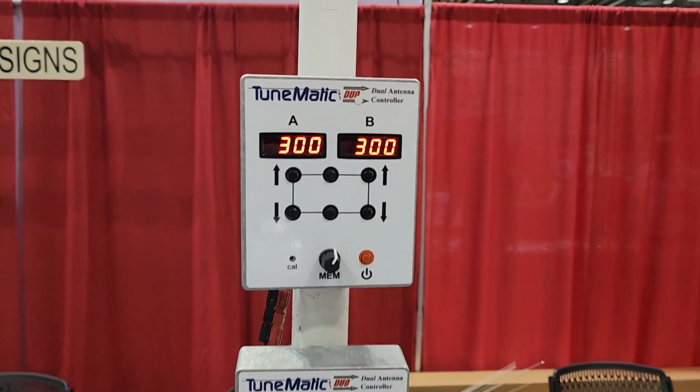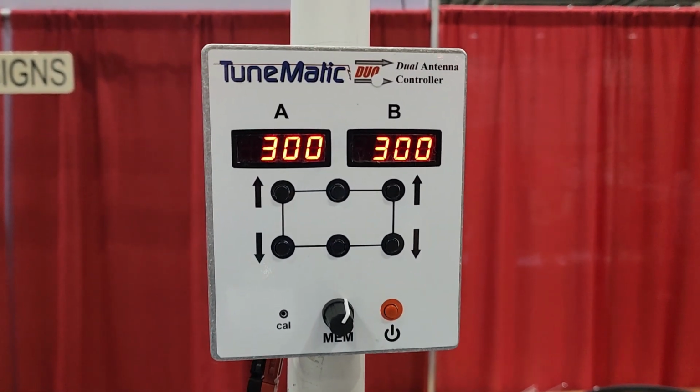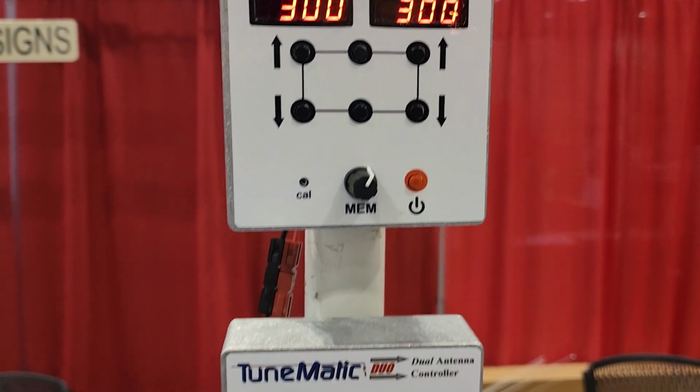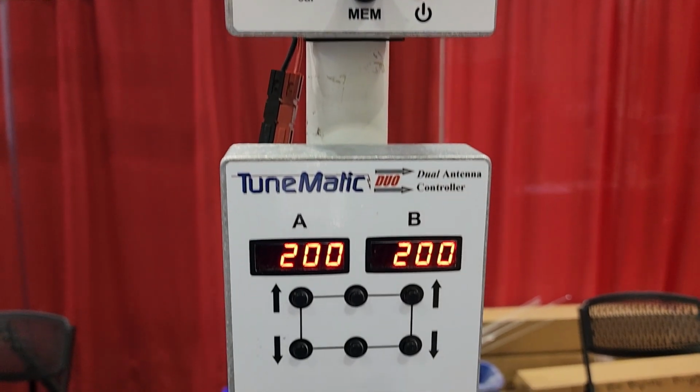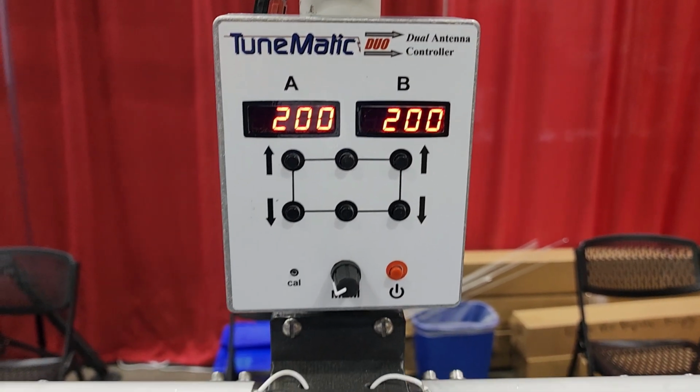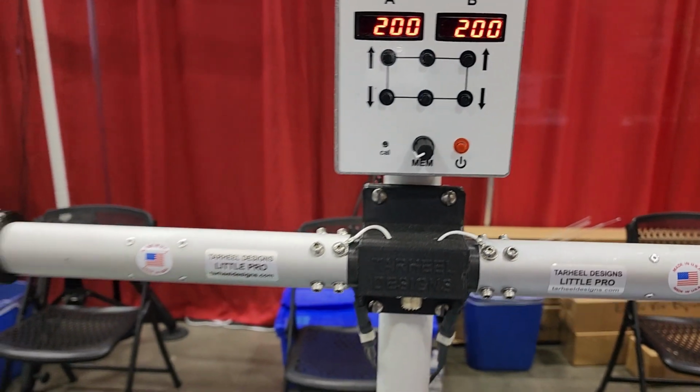And as we continue on here, we're looking at some of the gear at the Tar Heel booth. You'll see during the interview that he's got the tuners here, and you'll also get a chance to see a really interesting Tar Heel dipole design.